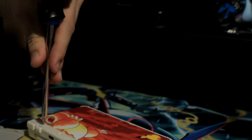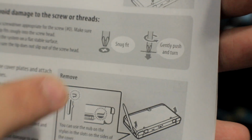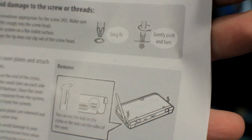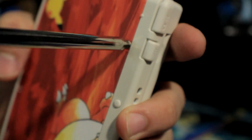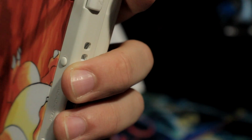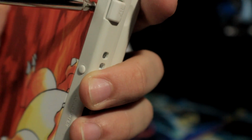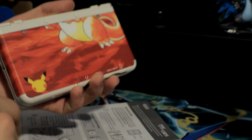Whoa, wait. Please don't tell me I need a tiny one because I do not have that. Oh no, I think I need a tiny one. It says right there it should be a snug fit with your regular old screwdriver, but I am having everything but snug. I'm trying to go in here and unscrew this, and it is just not working out for me right now. So I don't know if you need a specific special type of screwdriver or something, but my system is definitely screwed, if you know what I'm saying, because I can't unscrew the screws.